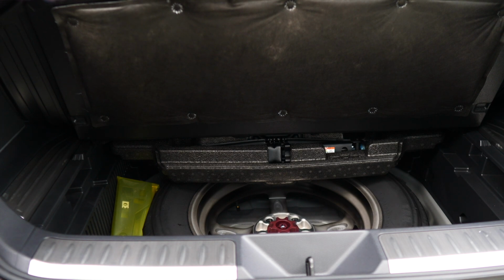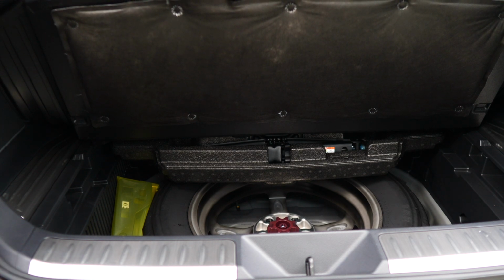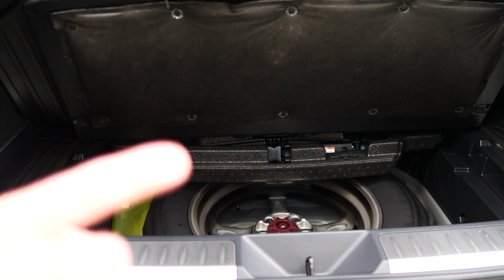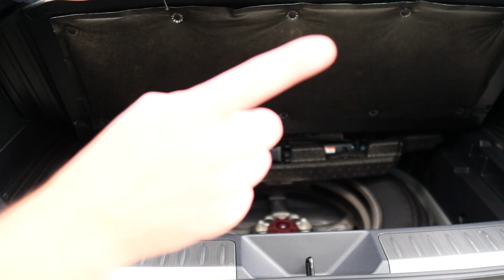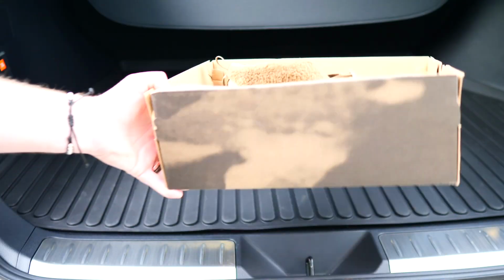So I know what you're saying, Larry, well, there's a tire in there. How am I supposed to fit anything? I gotta say though, even with the tire, it goes really deep in here. Let me grab something so you can see what I mean.